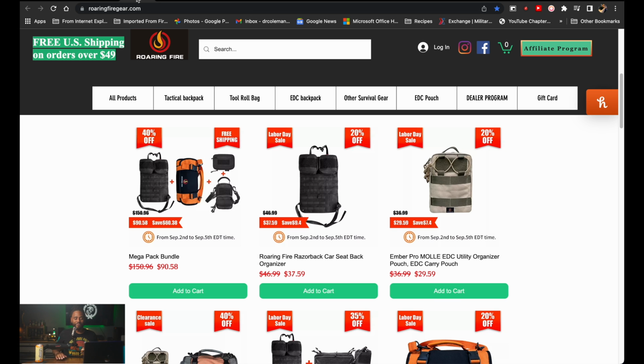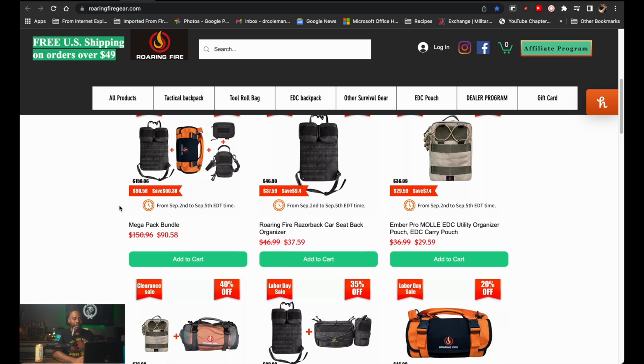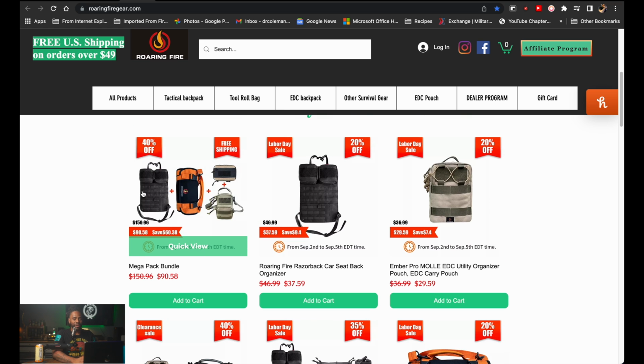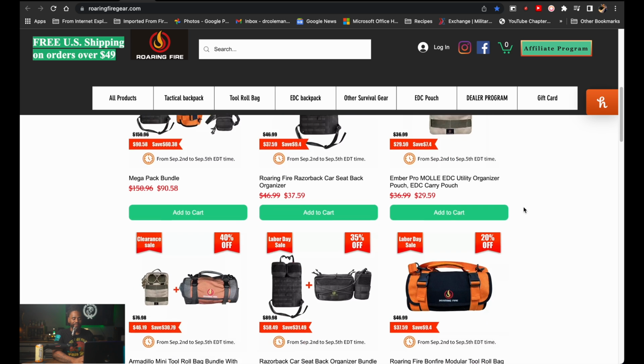Now, sticking in the world of bags, a lesser known company, but I love their pouches. I love their smaller EDC type of pouches. You got the Roaring Fire. Here's one of their pouches here. The Roaring Fire, right now on their website, they have up to 40% off, depending on how you package some of these together. So if you're interested in getting a pouch, maybe getting a back seat holder, this is kind of one of those behind the back seat holders with some pouches. I own this pouch as well. Awesome, awesome, awesome deals that they have here.